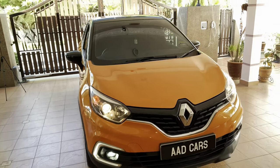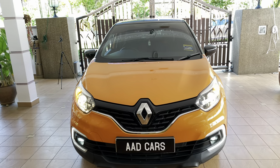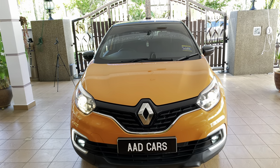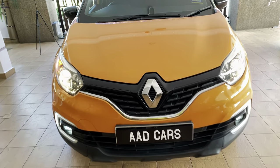So now let's take a look at the front. So as you can see, this is the front fascia of the Renault Captur. Overall, the front end looks very nice. As you can see, it looks especially very good in this orange paintwork. I really love this exterior color. So now let's go up close.